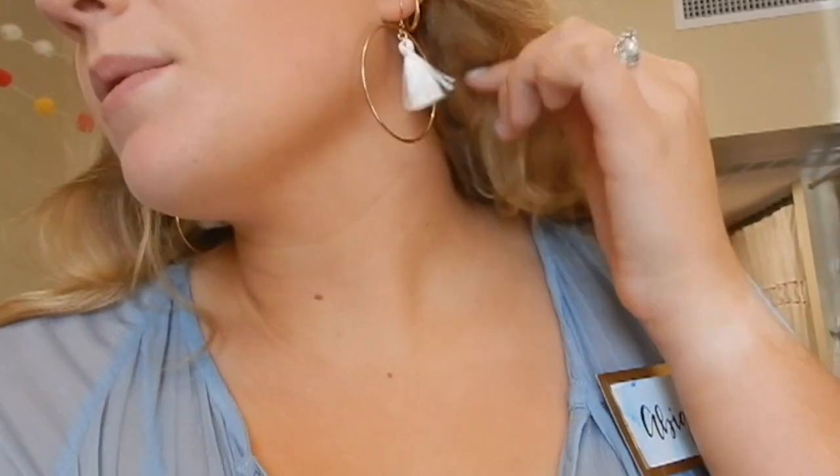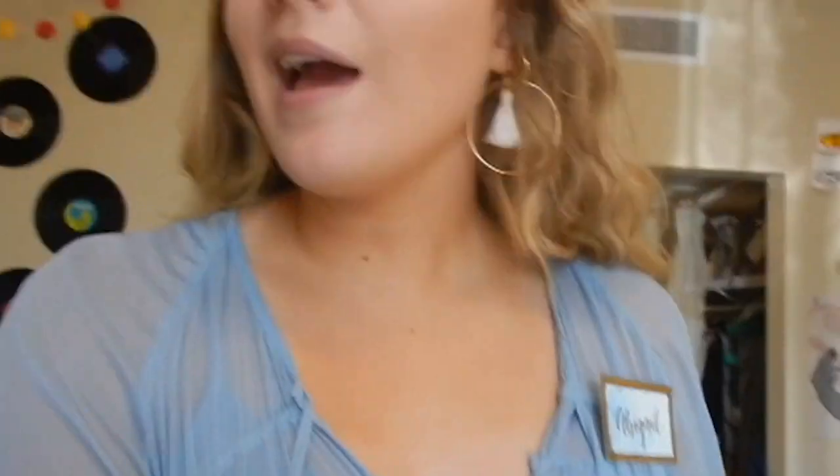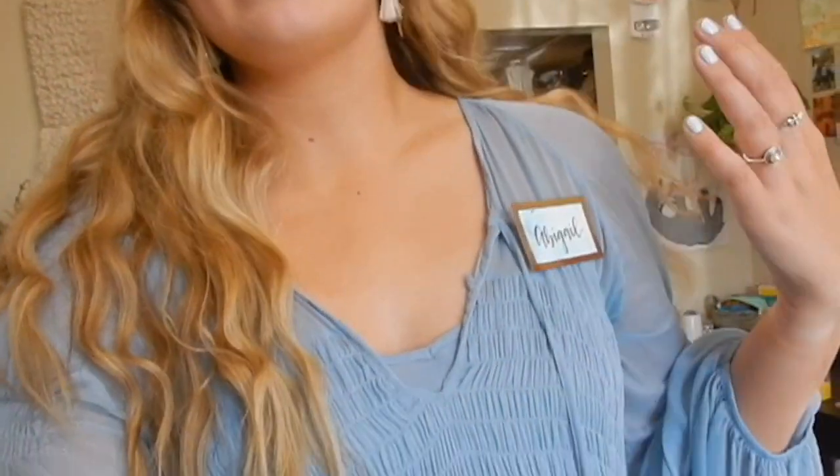And then earrings, I'm wearing these hoops with a tassel inside that I believe are from J.Crew. And then that's basically it. Rings are from James Avery. And then I just curled my hair, just some beachy loose waves. And yeah, that's it. Abigail, hi, welcome to Tri Delta.